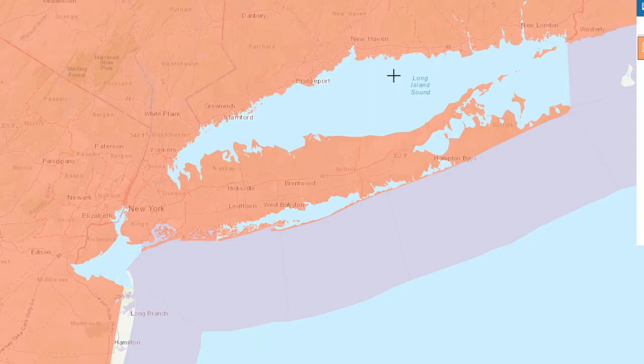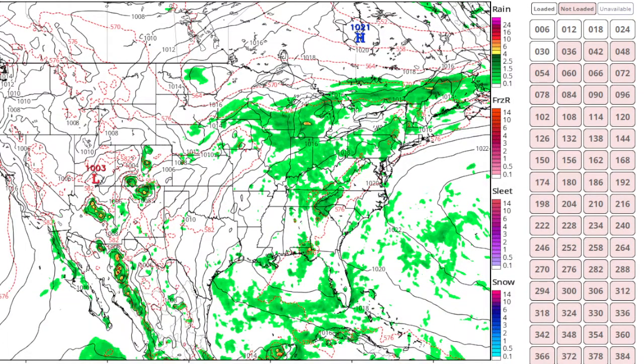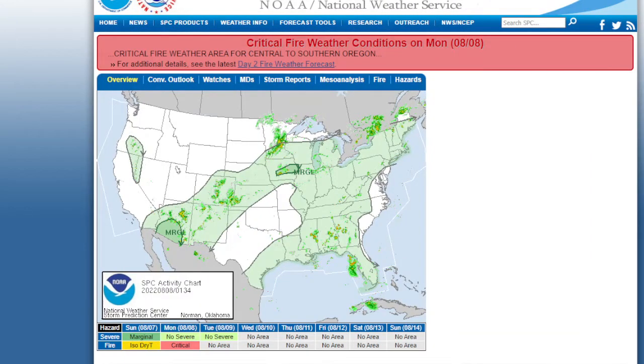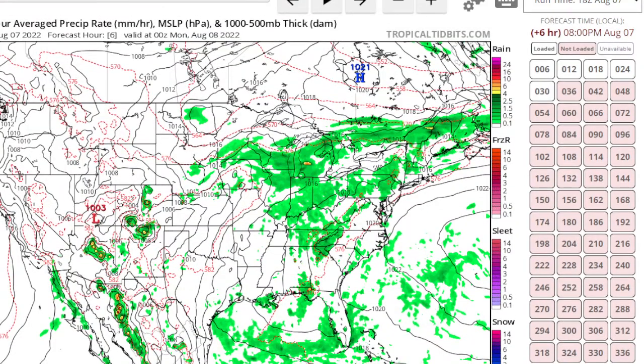So let's go take a look at the, I guess we'll go to the models next. Take a look, see what we've got setting up as we head into this week. And actually, I do want to look at the storm risk as well. So let me get the Storm Prediction Center on the screen, and we'll look at that in a moment. Just at a glance, it doesn't look like anything is going to be going on with severe weather. But some of those storms were warned. So just because there isn't an advisory from the SPC doesn't mean you won't see a severe thunderstorm.